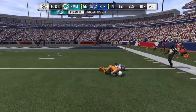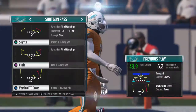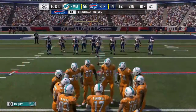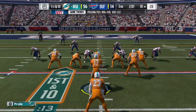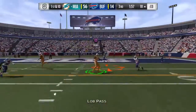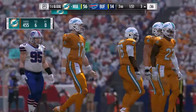That's caught inside the 20. A big play. Tannehill to Parker. 47 yards. Well, we know he's got the speed there. He needed the speed and the hands. A great catch. And because of that speed, you have to respect it as a defender. So you have to either play off or make sure you're somehow in contact with him. And he's able to do exactly what you said. Use the speed to his advantage and go up and get the football. That's a big-time play right there.